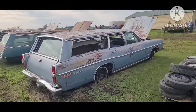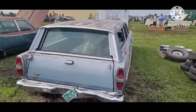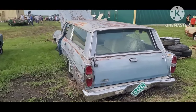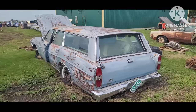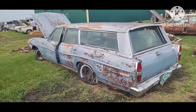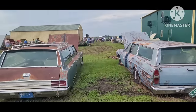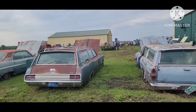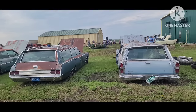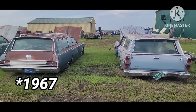Kind of on the rough side, realistically a parts car. Came out of Colorado. That car, they swapped a truck engine and a car 4-speed into. See the 4-speed on the pallet in front of it there. And we got quite the Camaro here. Right next to it is the 68 Plymouth Fury station wagon.